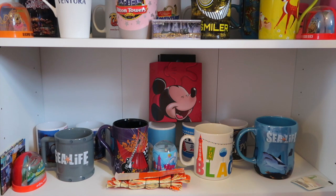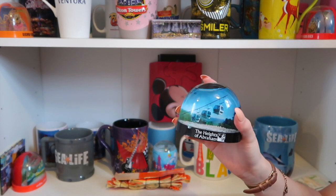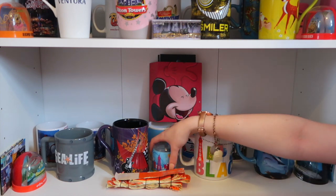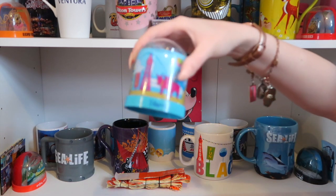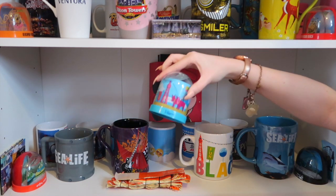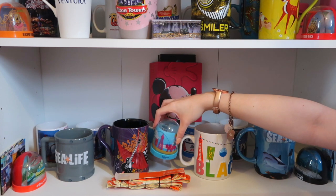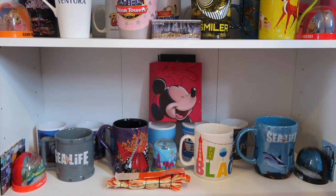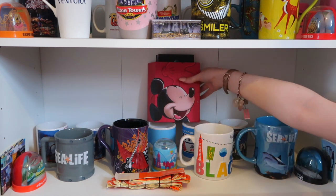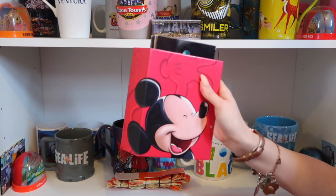Then we have a Heights of Abraham snow globe here. This is an attraction in Matlock Bath. And then we also have another Blackpool snow globe here, from the Blackpool Tower, with this design on it, which I think is really cute. I did want to put this on the top of my display, but I couldn't find room, and there were other snow globes that I would prefer to have on top, so that's why that one is just there. And then we also have this Disney photo album.